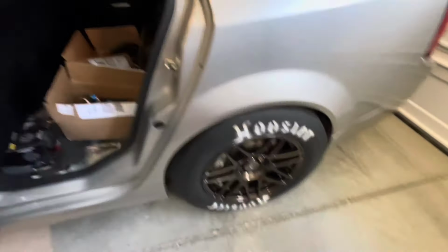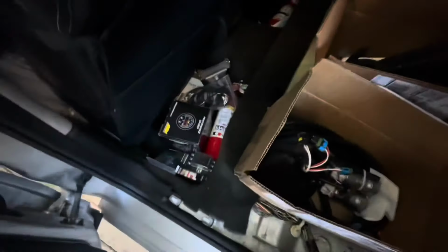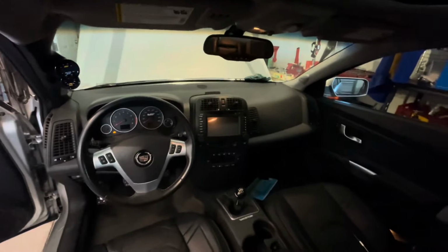Also, we're going to get to that in a second, but dual fuel pump module, all the hose fittings, everything that I'm going to need, wiring for the boost gauge and stuff, which is already in there, as you can see. I just wanted to keep it clean in here. I cut the hole for the fuel hat already, so all that stuff is ready.